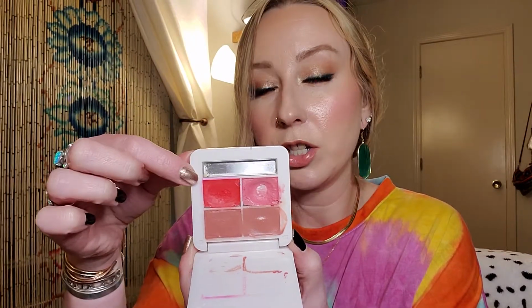So this is in my Project Pan as well. This is an RMS cheek palette in Pop collection. I said in my Project Pan intro, this is clearly not the original format. There was a highlighter and a bronzer, but I used them up previously. So this right here is all Milk work. My packaging broke on that blush, so I just emptied it into these two containers and it fit perfectly. And then of course there's the red and the pink blush in there.